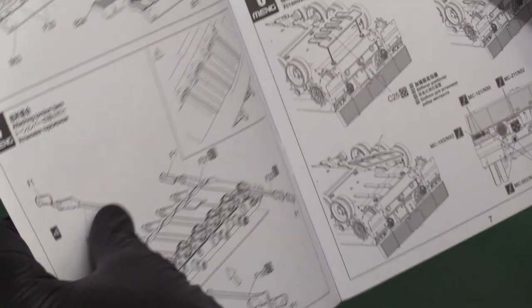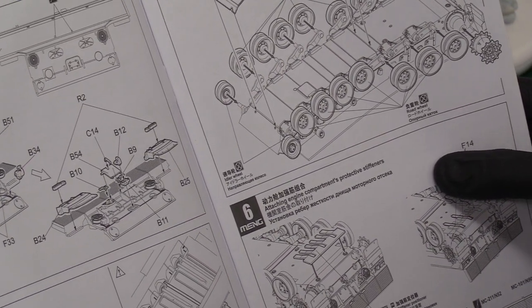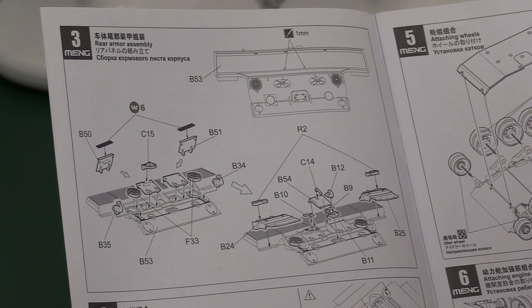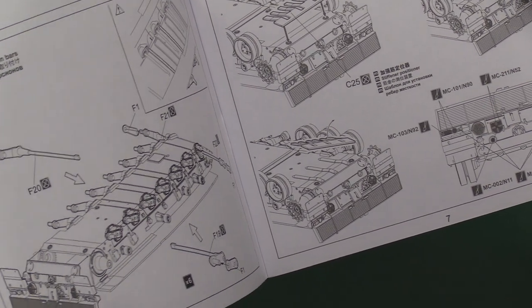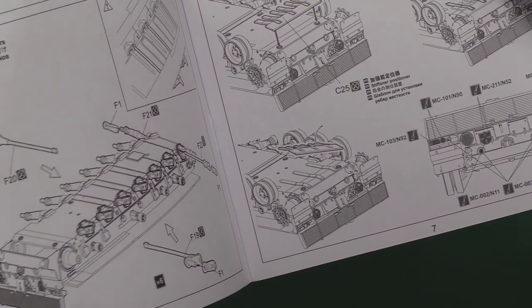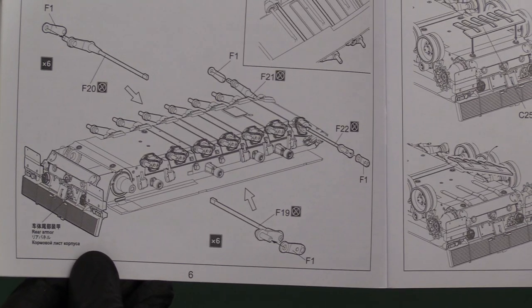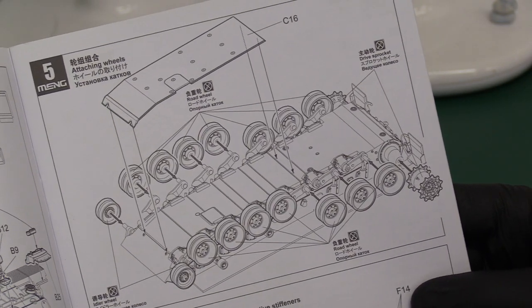Okay. Then you're building up the front of the tank. It's the rear armour assembly. It's like an armoured panel at the back. A couple of holes to drill, 1mm holes. And then you've got these torsion bars you've got to attach all the way down and go through, of course, one side to the other. Then you bring on your road wheels and your bottom hull.